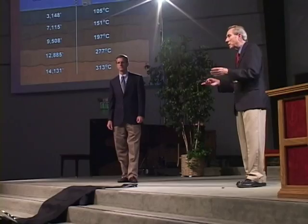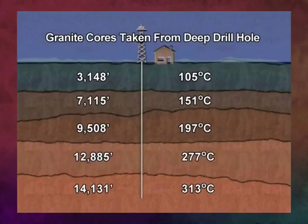But here's the situation, as David had just said: I've also analyzed granite cores taken from a deep drill hole in New Mexico, Fenton Hill. You can see on the left-hand side the feet as the drill core went down. On the right-hand side, the temperature corresponding to the depth levels, so to speak. And you can easily see, of course, at 3,148 feet, the temperature has already gone up to 105 degrees centigrade.